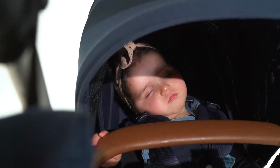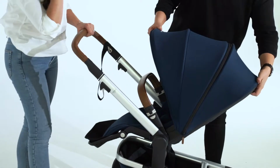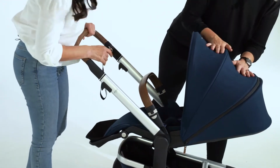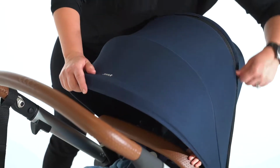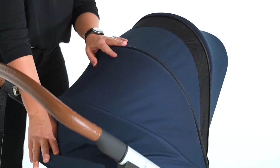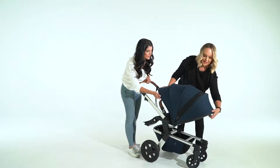But one of my favourite things is actually this hood. So it's always important for me with a pram that they can lay flat. Yes, so that the baby can sleep. Yep. But that the hood actually, so you're not having to put wraps and swaddles over it. Yes. That you actually can put this all the way down for your little one to sleep. I love that.